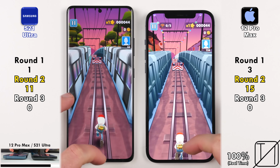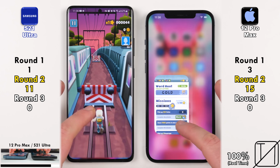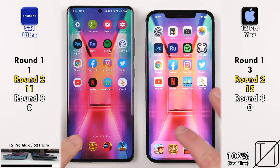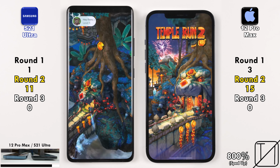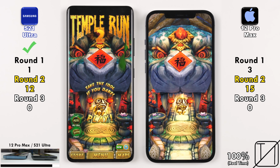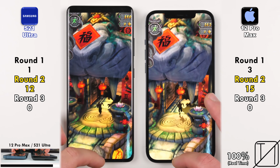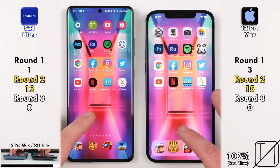Now we're going to be jumping into our next game, which is Temple Run 2. I'm going to speed it up in the middle and slow it back down, see what happens, and let's hope for Samsung's case it gets it, and it does, picking up its 12th point, now 3 points behind the iPhone 12 Pro Max. There is no way it can actually win this round since there's only 2 apps left, that is Among Us and PUBG Mobile.